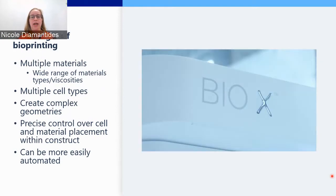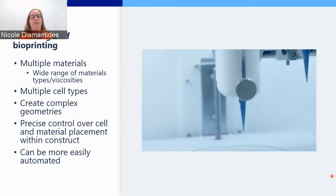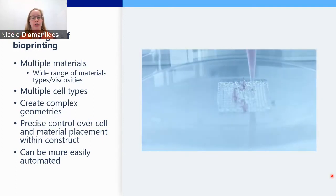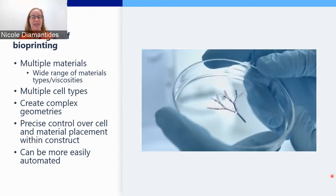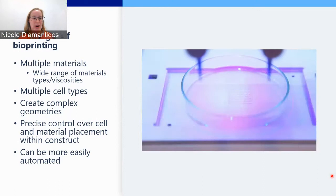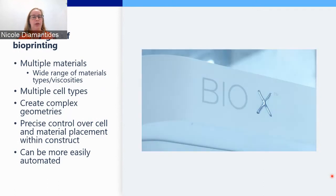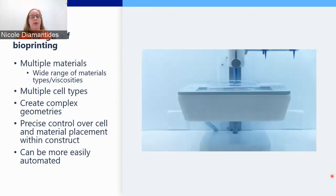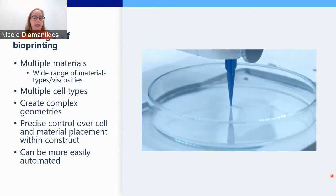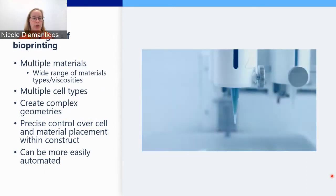And with bioprinting, because you're basically using 3D printing technology, you're able to create very complicated 3D geometries. If you've seen any organs in the body, those are not necessarily circles and squares, they're very complicated shapes. So we're able to mimic those kinds of geometries with this technology. And what I think is really advantageous is that you can actually control which materials and which cells are placed where within this overall construct.